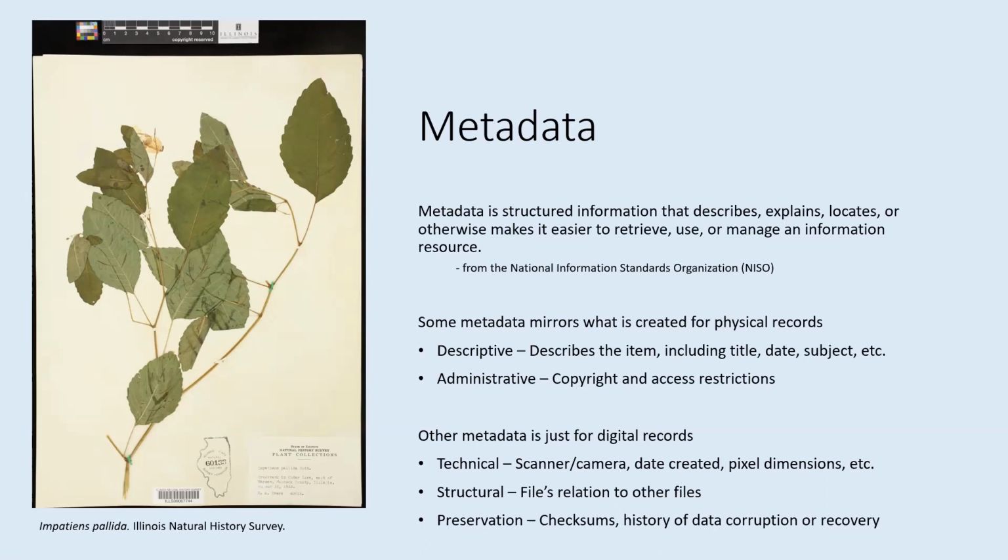There are different types of metadata for digital files that serve different purposes and include descriptive, administrative, technical, structural, and preservation metadata. So some metadata is the same kind that you may already be recording for physical materials through object records, MARC records, and finding aids, for example. So descriptive metadata describes an item and includes information like the title, date, or the subject, etc. Administrative metadata helps you manage an item and can include information like copyright and access restrictions.